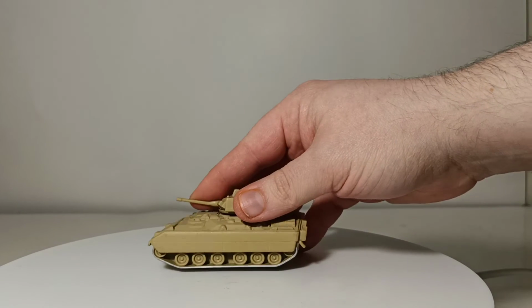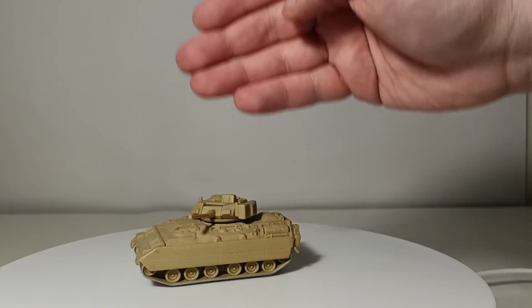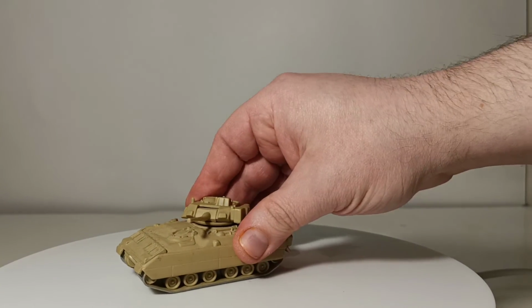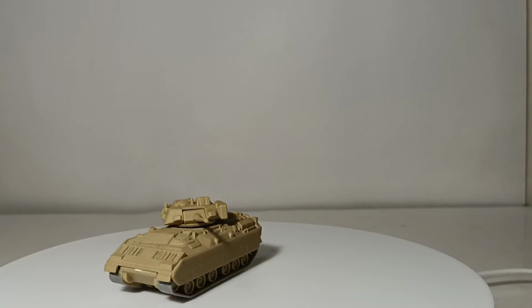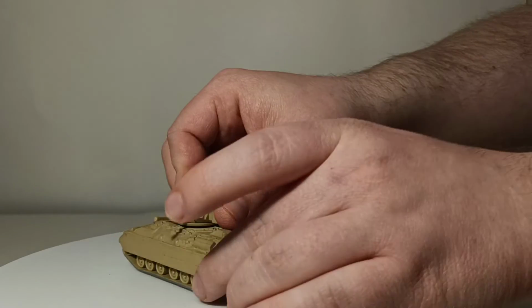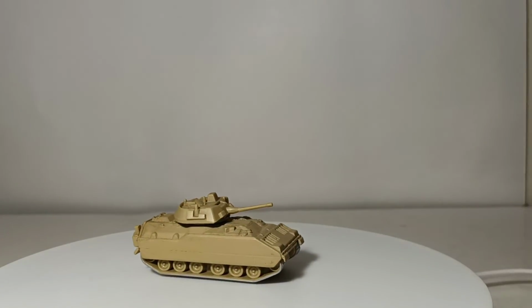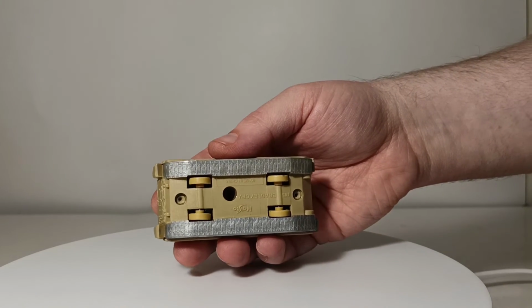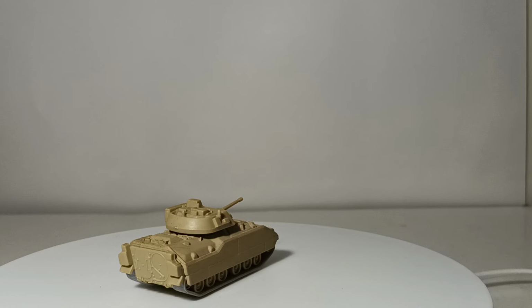This version is from Maisto, and it's an M3 version. So you can see here, this one has a more adequately equipped barrel. Try and say that 10 times fast. So it's a much longer, much better equipped barrel. And yes, both of these are very close to HO scale. And just to demonstrate, the turret spins much better on this one. I also added some paint on here to the tracks, as you can see, to give it some depth and bring out some detail.